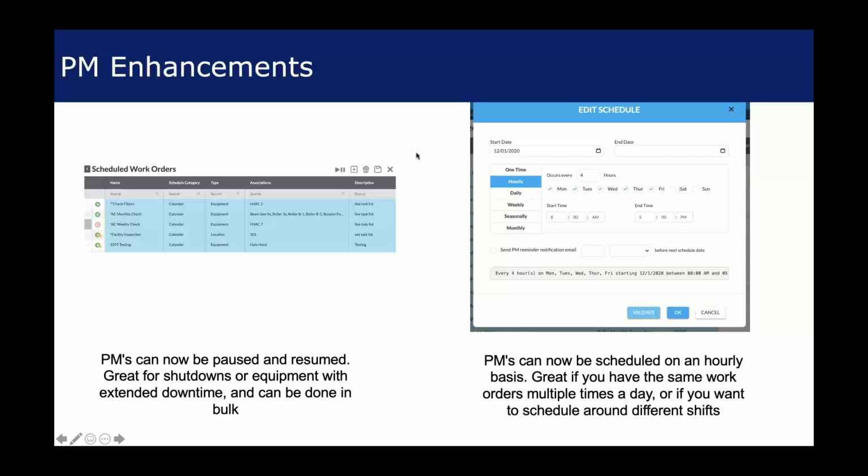So the first thing you'll see on the left is the ability to play and pause work orders. This is something that we added to allow for more flexibility with not having to reject lots of work orders for scenarios that are out of your control, equipment downtime that's been prolonged, and things like plant shutdowns or people going on vacation. So you can now play and pause individual PMs, as you'll see next to the PM name on the scheduled work orders grid.